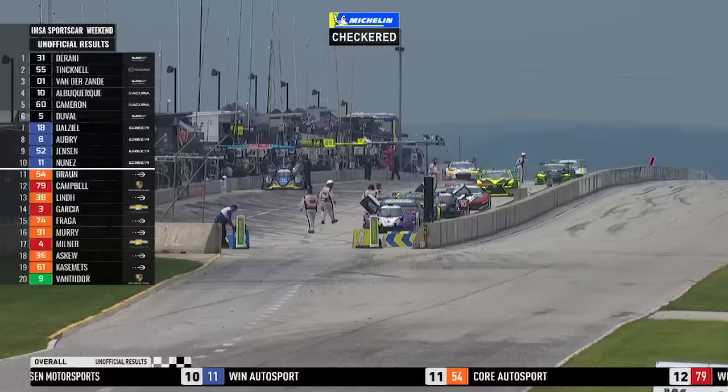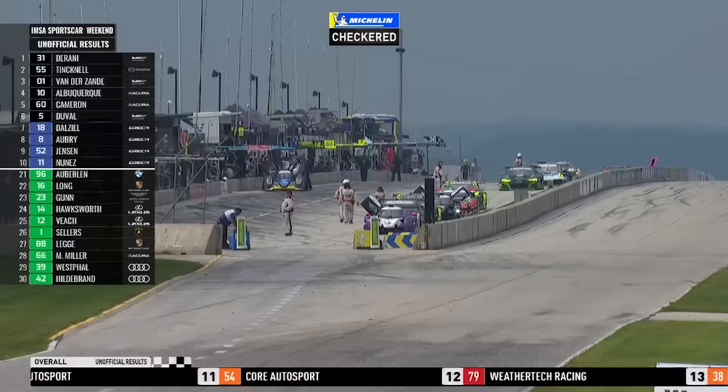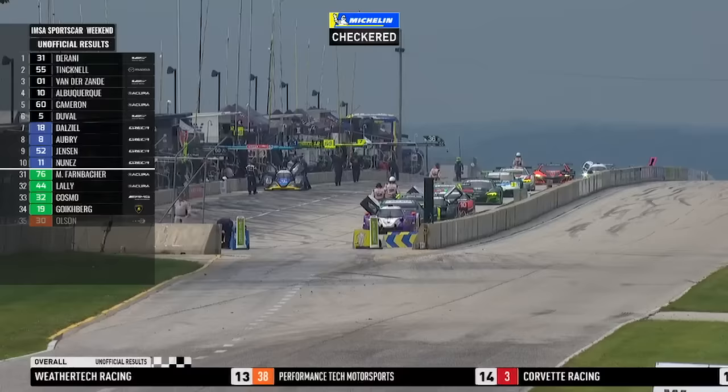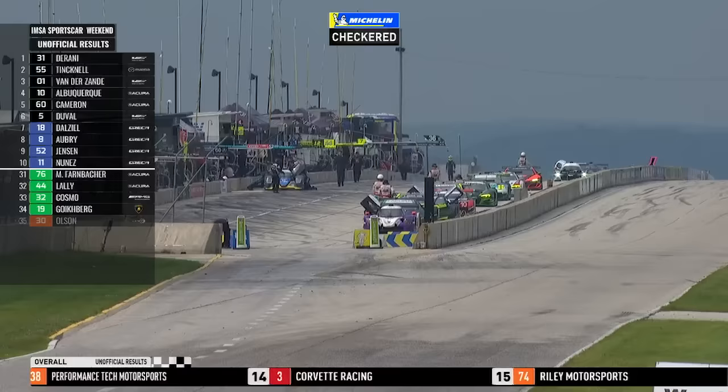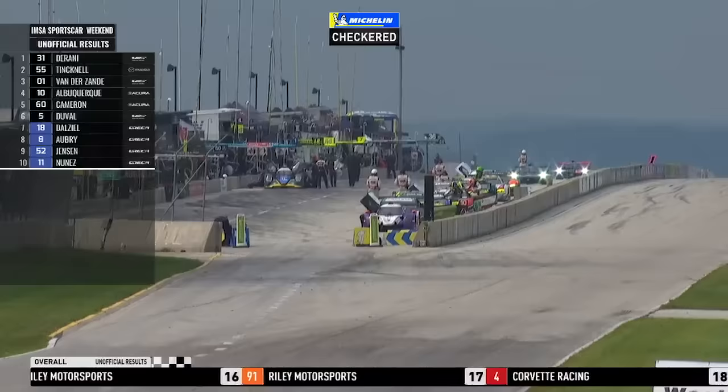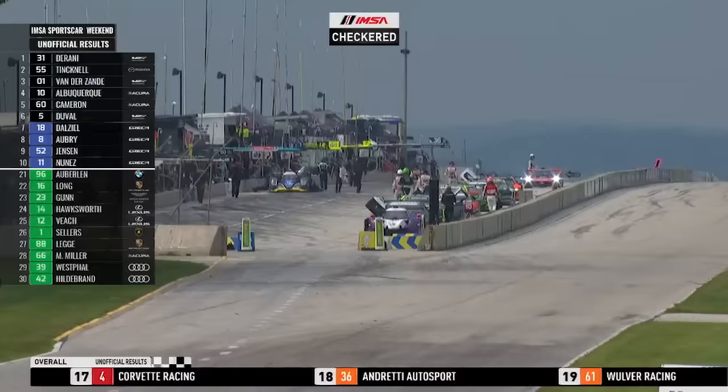The rain held off. Mother Nature has done her best to spice up proceedings on Friday and Saturday, but for today and the main event, it was left to the drivers and the teams to sort their strategy out. And Cadillac take their first win in IMSA here at the fabulous 4 mile Road America circuit. And it's closed up massively in the championship, as you heard Jeremy Shaw say there.